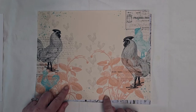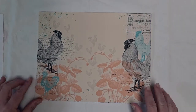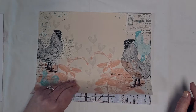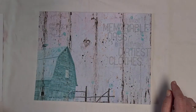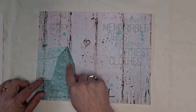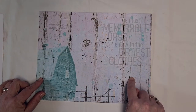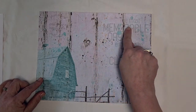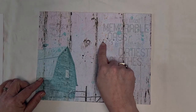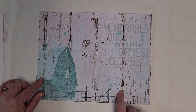Here we've got some orangey strawberry plants with some teal. And then this is probably one of my favorite pages. We've got the barn with the fence, the weathered wood, and here it says the most memorable days end with the dirtiest clothes, and I love that.